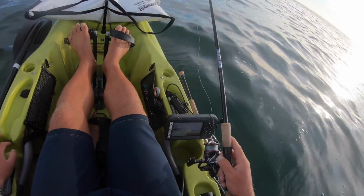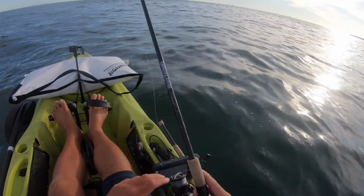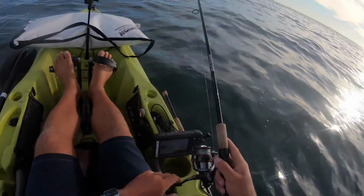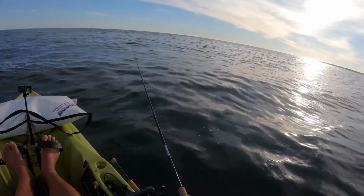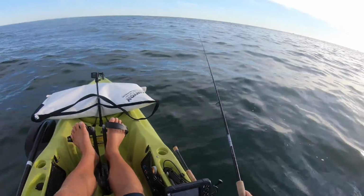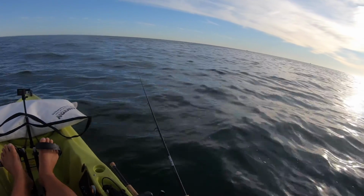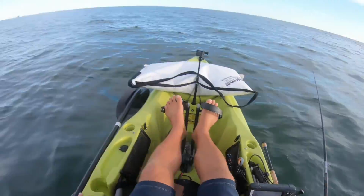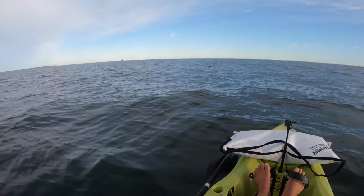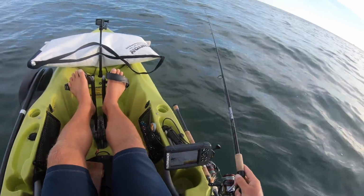Got some bait on the bottom, that's a good thing. Got a bit of a wind drift right now. Wind's coming out of the northeast, it looks like, so it's kind of pushing us with the tide. It's gonna be a little dicey once the tide switches, but whatever. Getting bit by something.